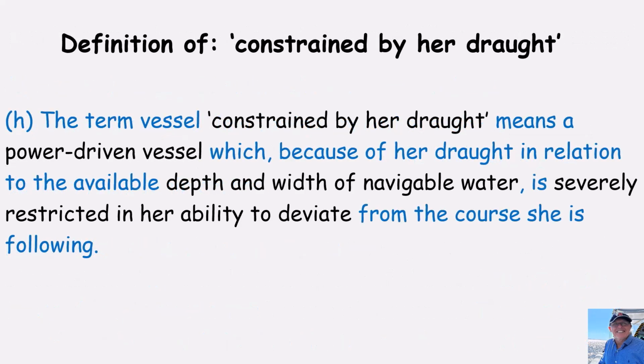Definition of constrained by her draft. This means a power-driven vessel, so it doesn't mean a sailing vessel. It's clear in this part of the rule. It says means a power-driven vessel, which, because of her draft in relation to the depth and width of navigable waters, it could be related to the width of the channel as well as the depth. So either way, this vessel is now severely restricted in her ability to deviate from her course.